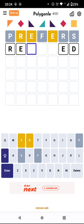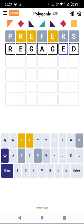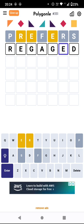Oh, you really should be able to get this. Regauged? Something like that. But obviously not quite like that. Let's put that back to being the R, because it doesn't have to be an R and a D in first and last, of course. This really looks like it should be a T or a G or something like that. But I can't get either of them to work.